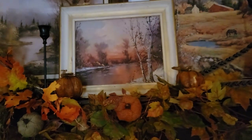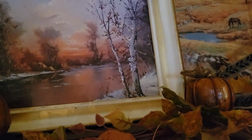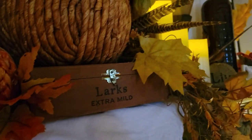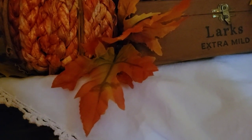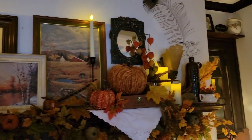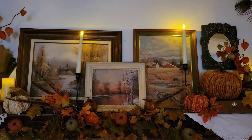I got these candles on Amazon also. I love them. They are timed. And these are a little different. They have the wax dripping down the side, which I like. And they take 2 AAA batteries. And these come with a remote where you can put them on a timer. Love it.